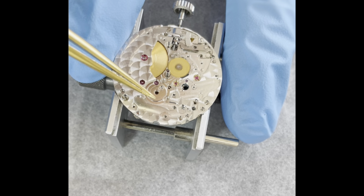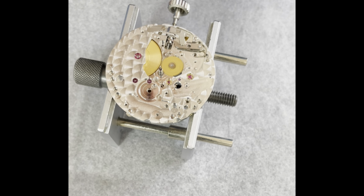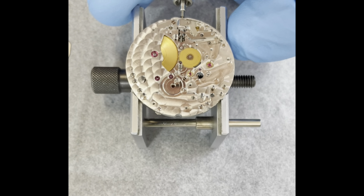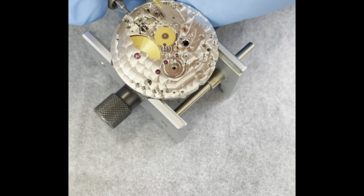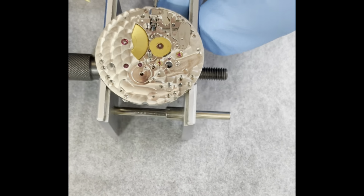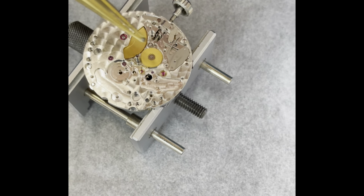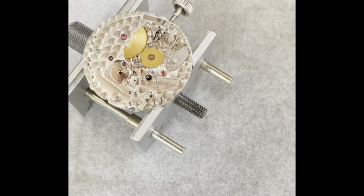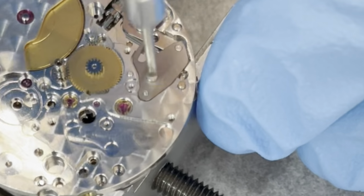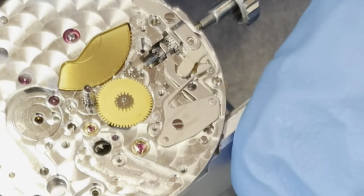You see all the cutout for the date mechanism here. Usually very nice date on these watches, but that's not on this movement because it's a non-date version. Setting lever spring. A little bit of grease on that.